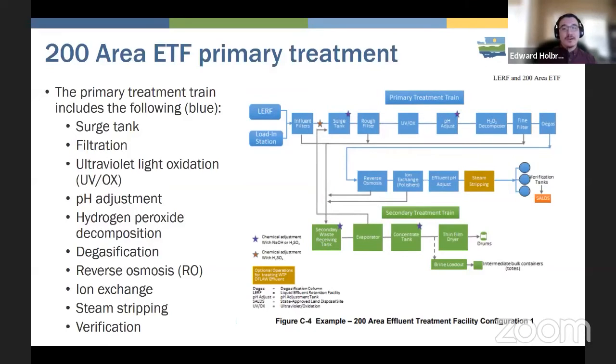So it may be a little hard to see, but as you can see in the diagram here, the primary treatment train is in blue, and it has a number of treatment technologies that it goes through to destroy and remove hazardous and radioactive constituents.